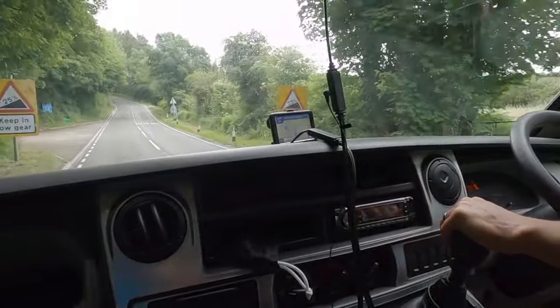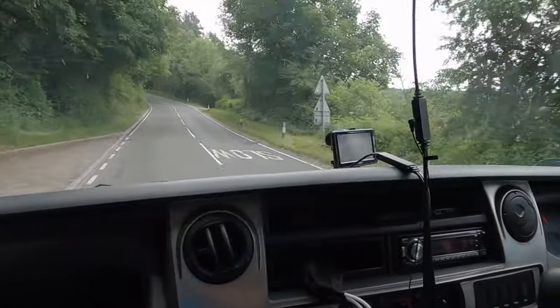This is going to be it here, and it's more or less a hairpin bend to your left.